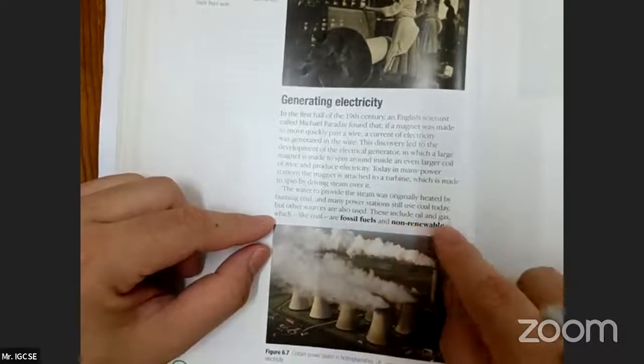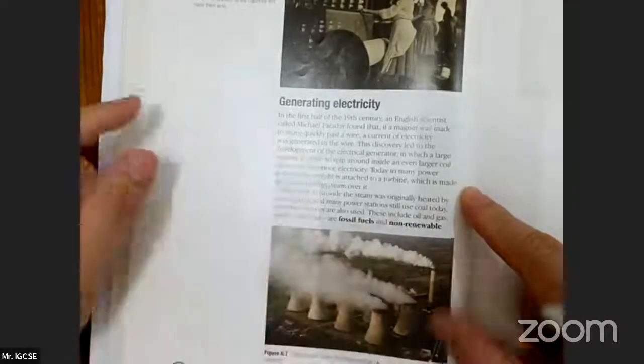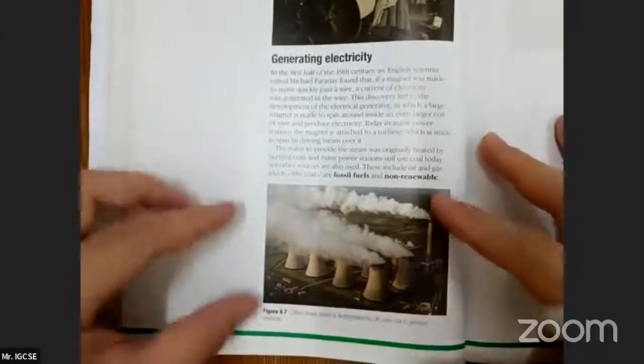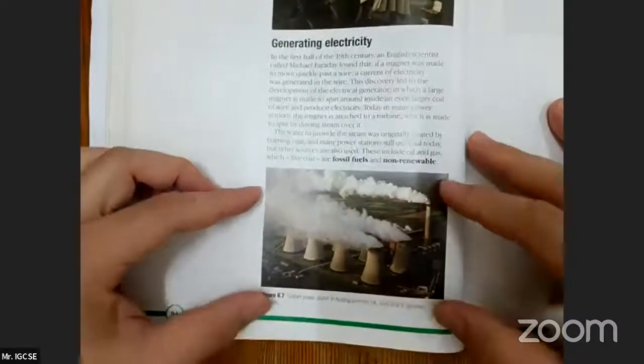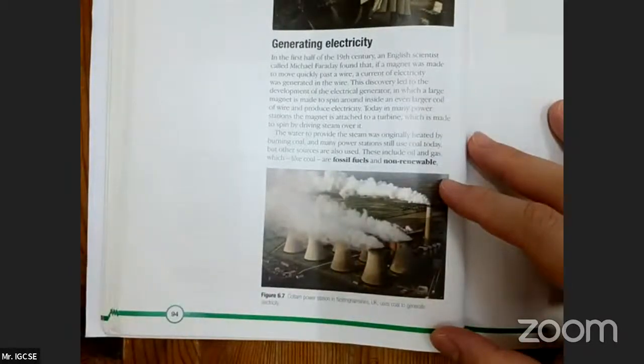This includes oil and gas, which like coal are fossil fuels and non-renewable. This is one of the power stations, a power plant.